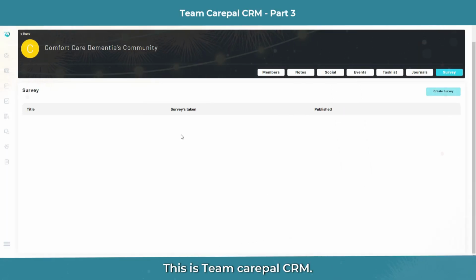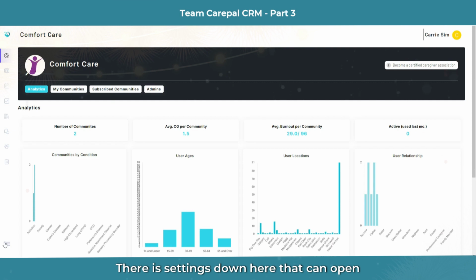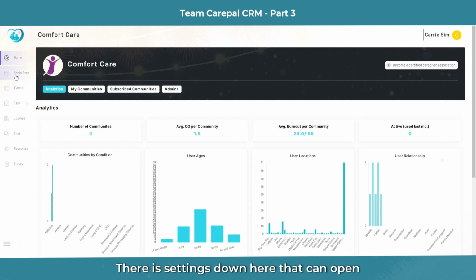This is Team Carepal's CRM. You really just have to get in and play with it. There are settings down here, or the little hamburger bar at the bottom opens these up so you can read them a little easier if that makes life easier for you.